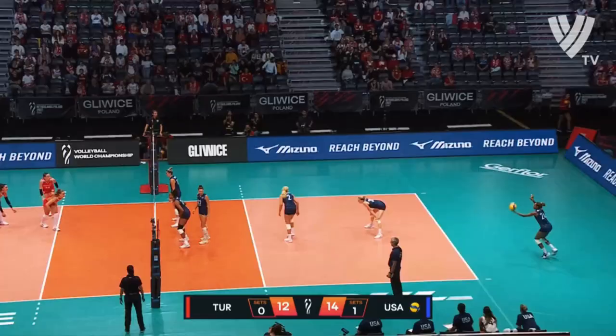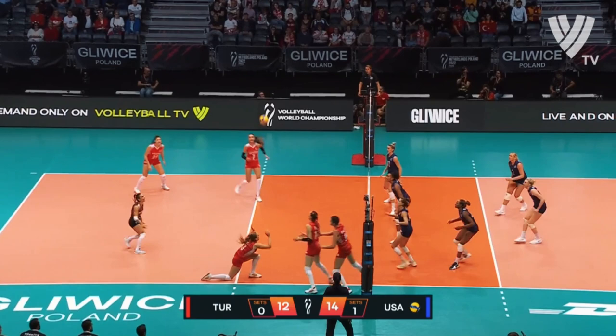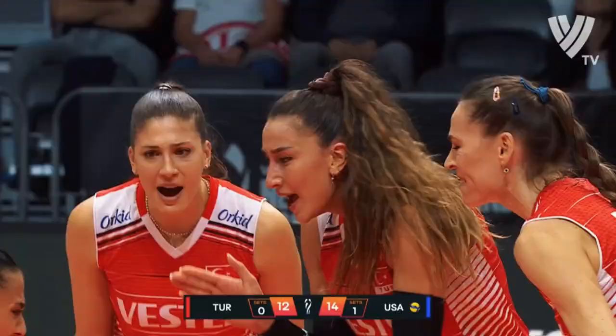Chiaka Ogbogu. Aydin with a good pass. Holter finds Robinson Cook. The libero, Akaz with the set, and then the finish from the power hitter on the outside.